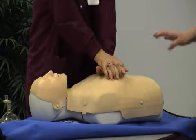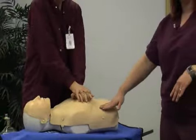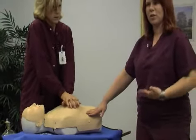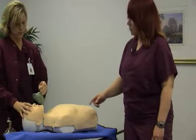As you can see, Deb is giving it full force. We want to make sure that the chest recoils completely. When you give a compression, that gives the lungs a chance to fill up all the way and the heart to refill with blood. And we do 2 compressions. This is a face shield mask.